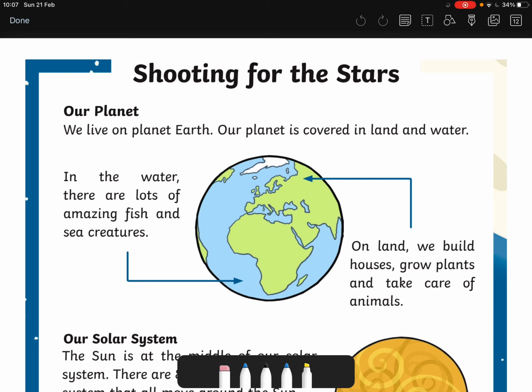So we're going to begin by looking at the first page of the activities that I have today. Ask your adult at the end which activity sheet you should do, okay? But I'm going to look at activity sheet 1 for now. Right, having a look at this page, can you tell me what the title is? You might want to pause. Hopefully, you have told me that the title is Shooting for the Stars.